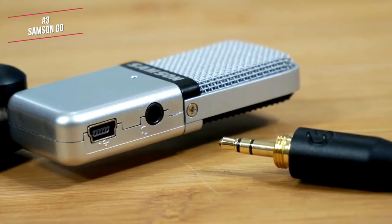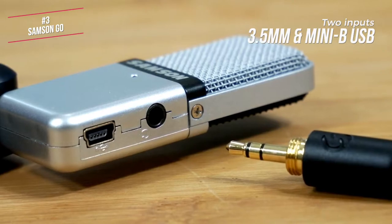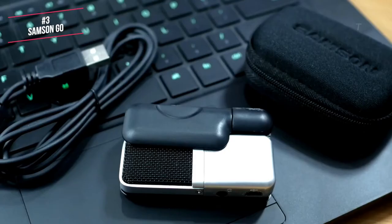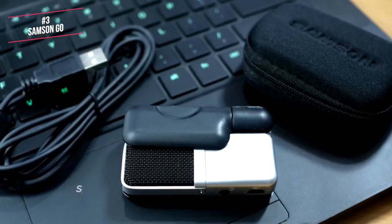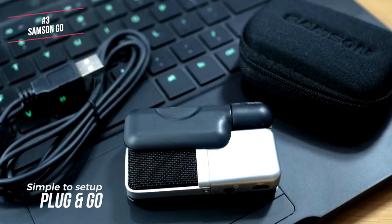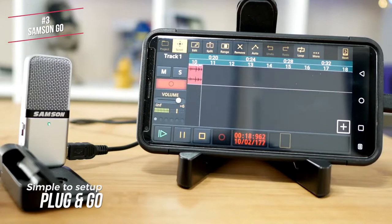Additionally, the outer edge of the recording module houses two inputs, one for a 3.5mm headphone plug and another for a Mini B USB power supply. Looking at the setup, installing the microphone is simple. Unlike some mics where you need to stress about getting the correct XLR connector and adapter, the Samson Go mic is a plug and go option for people who don't need top-notch studio recording quality and prefer ease of use.